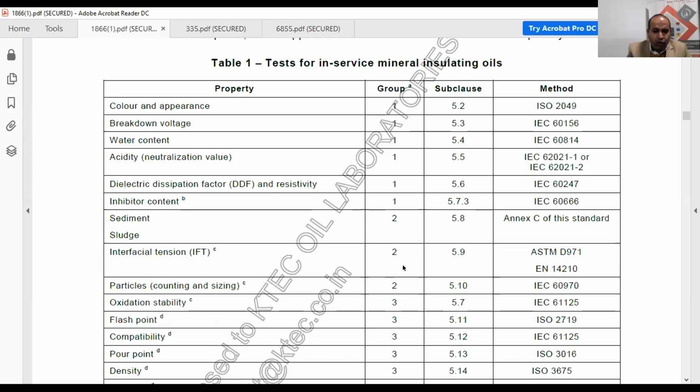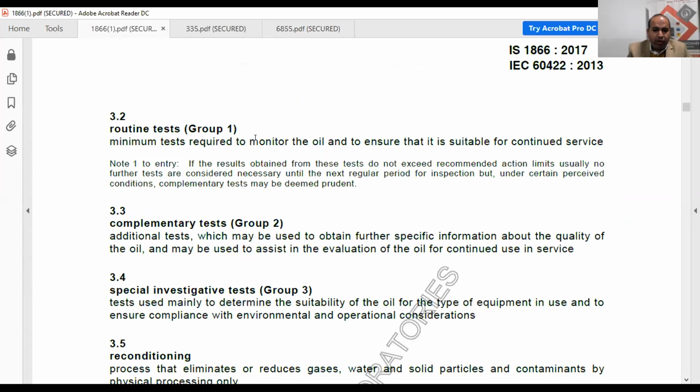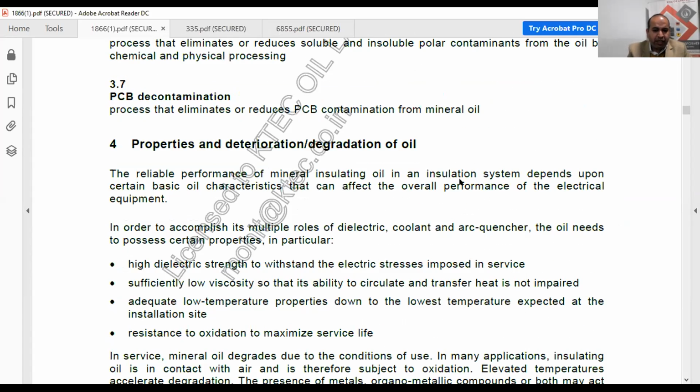So this is group 1, group 2 and group 3. I'll explain group 1. Group 1 is the routine test. These are the minimum tests required to monitor the oil and to ensure that it is suitable for continued operation. Group 2 are the complementary tests. These are the additional tests which may be used to obtain further specific information. And the group 3 test is a special investigative test, that we want to investigate for the suitability of the oil, whether the oil is in compliance with the requirements or not, with their environmental and operational characteristics.